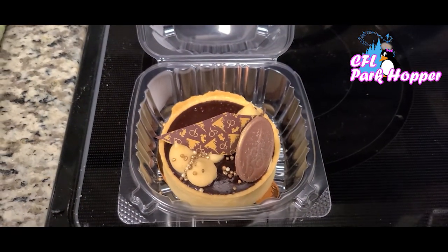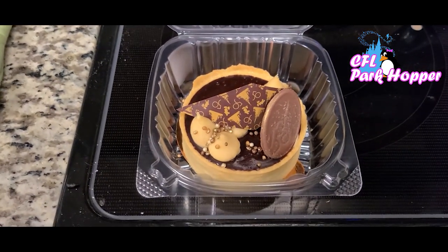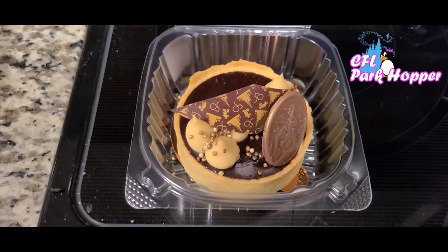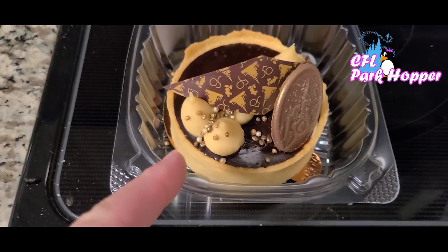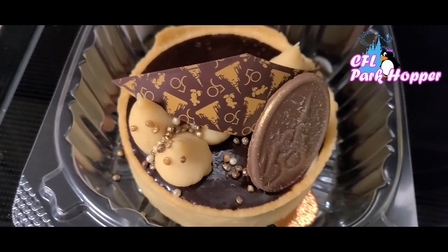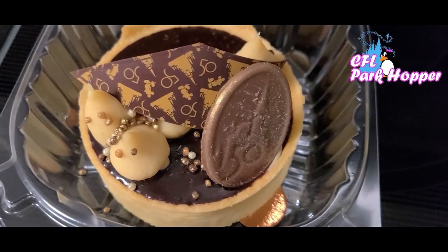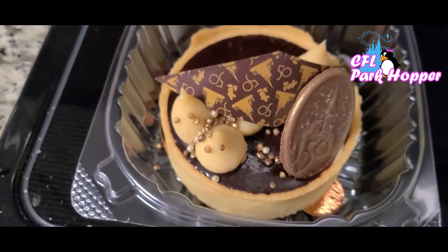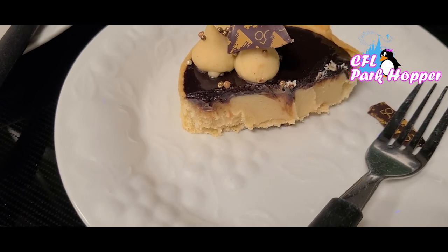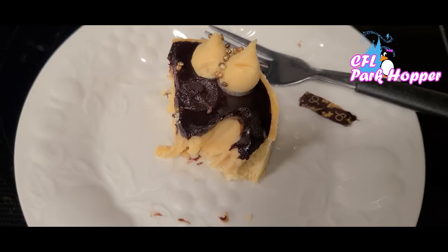All right, everyone. So we're now going to try the peanut butter banana 50th anniversary dessert tart. Doesn't this look good? I believe these are maybe peanut butter flavored chips here. Look at all the pretty frosting and chocolate decorations, and little candies. It's super cute. So here's the inside of what it looks like. Now I'm going to give it a taste.